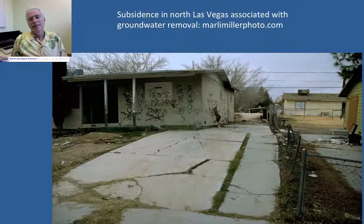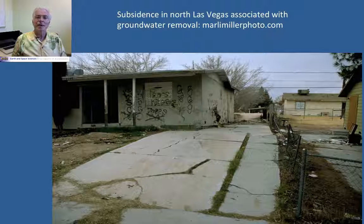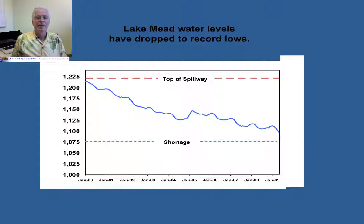Now here's an example of what happens when you pump too much groundwater out of a shallow aquifer. The subsidence in North Las Vegas led to whole neighborhoods being condemned as foundations, streets, and sidewalks all cracked and settled.